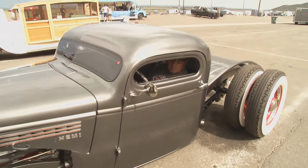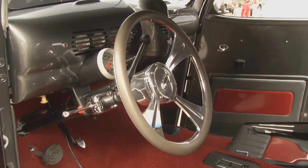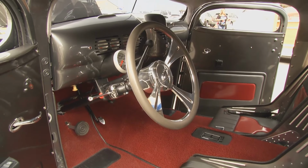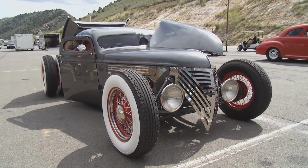What is it like driving down the highway in this thing? Well, I don't have a lot of miles on it yet, but I have driven it around. Everybody is hanging out their window, waving at you, giving thumbs up, and you feel like you're on the spot a little bit.